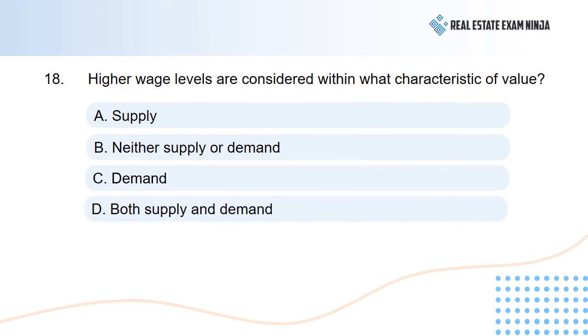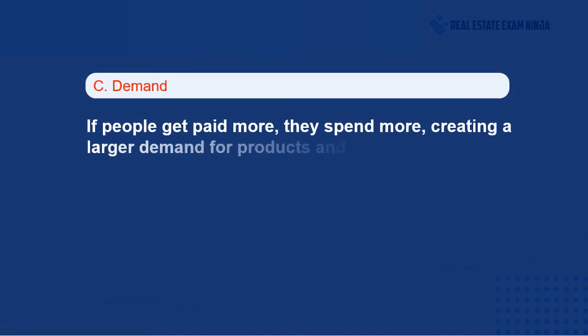18. Higher wage levels are considered within what characteristic of value? A. Supply. B. Neither supply or demand. C. Demand. D. Both supply and demand. The correct answer is C. If people get paid more, they spend more, creating a larger demand for products and services.